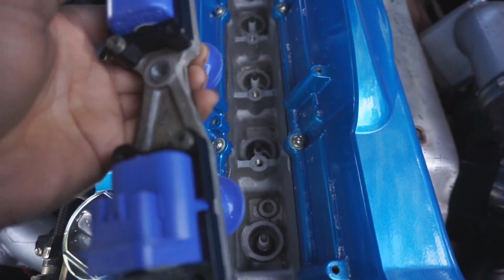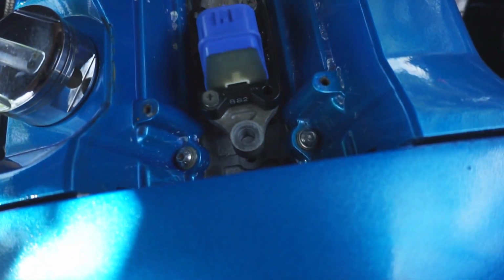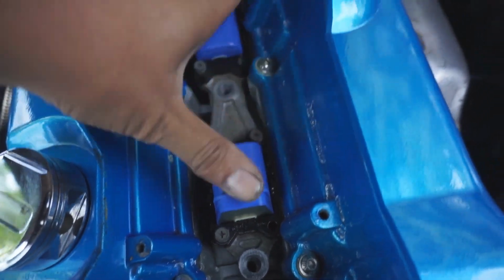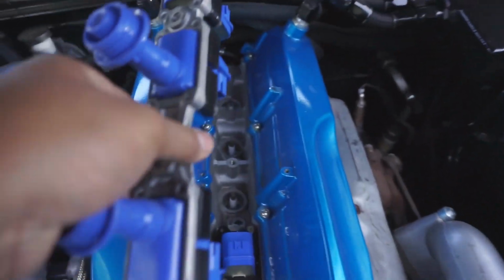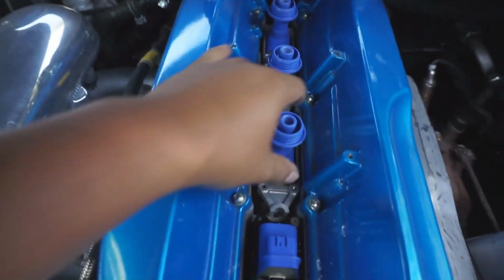I should have got new spark plugs too. That's something I totally forgot about. I'll do that next time. Oh crap, Jesus Christ. I put that on upside down.